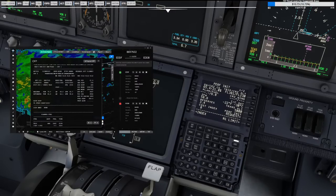Top of climb wind 239.53. ISA deviation plus 2, so we'll take the minus 30, add 2 to that, that makes minus 28. Like this, transition altitude 5001.